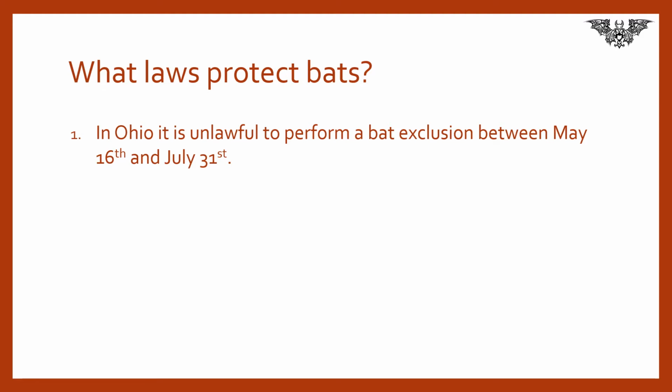Mothers leave their pups at the roost when they go to feed in the evening. Performing an exclusion during that time period would separate moms from pups. This is detrimental to the bat population, but would also lead to dead pups inside your building.